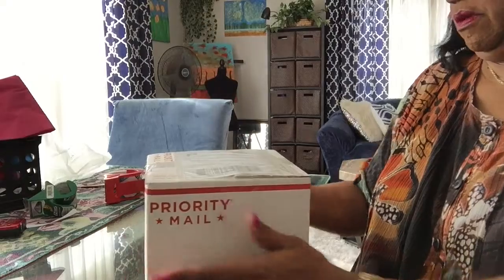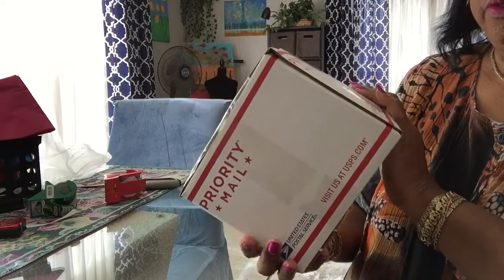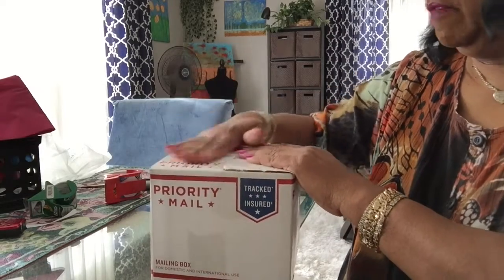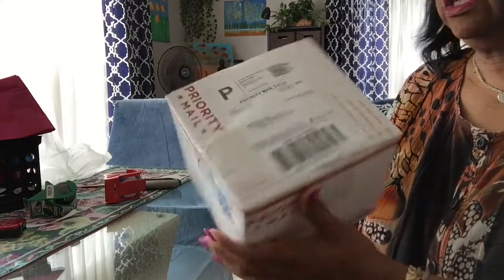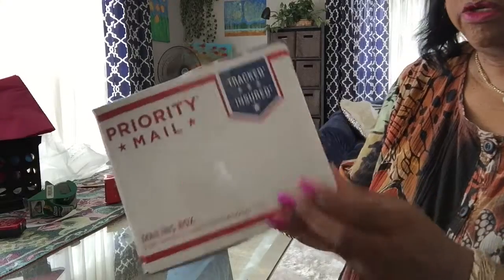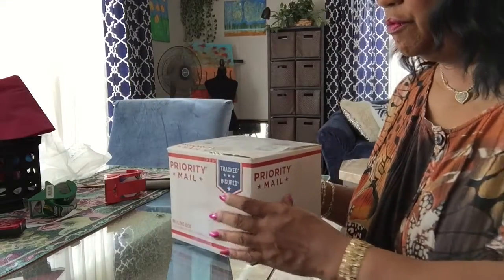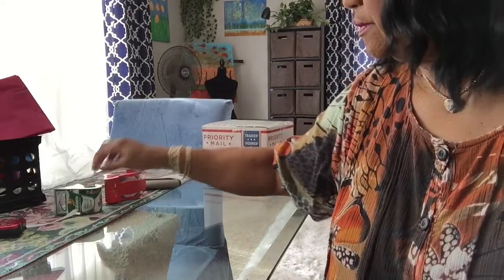Okay, just make sure you get the correct box. Because if you get the round box, you're going to have to pay whatever fee that box comes with. So this is a prepaid shipping label. And this is one of the free boxes. So that's what it looks like. So it's ready to go. So they should get it by Wednesday, hopefully.